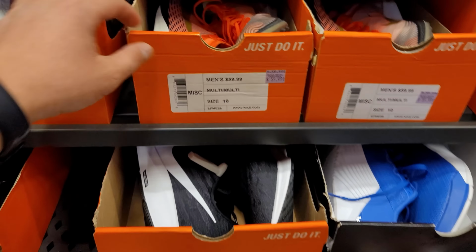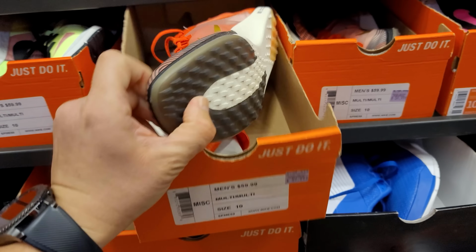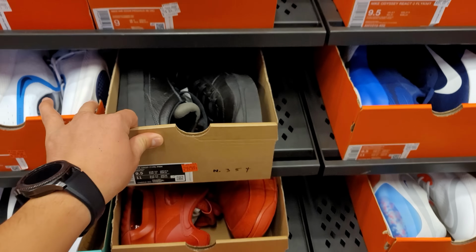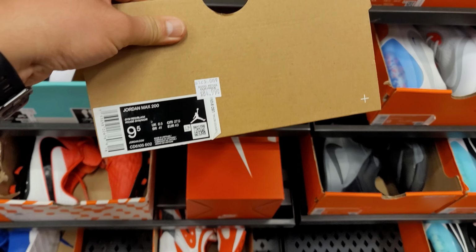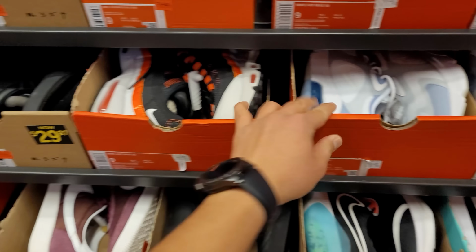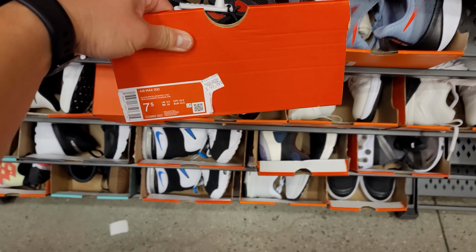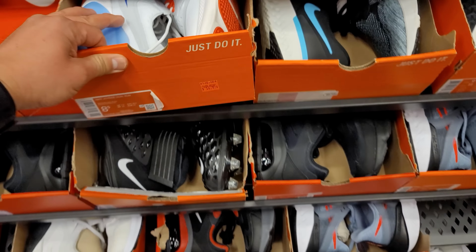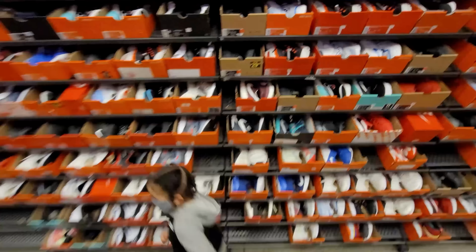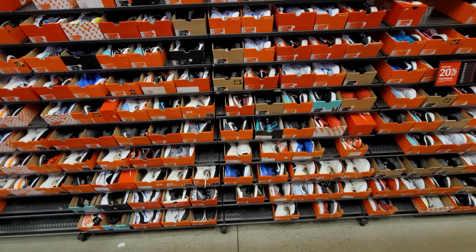Damn. What are these? Oh, these are sprinting shoes. Going for $60. Okay. Going down in size 9.5. Still $30. The Jordan Max 200s going for $85. Air Max 200s going for $100. Air Max 95s go for $120. Air Max 200s go for $100. Got some Joyride. These are the dual runs going for $55. That's an 8.5 though. Oh, I think the size 9. There's just like a very small sliver of size 9s. That's it.